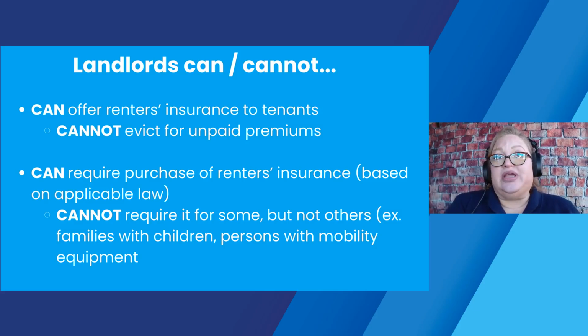So, looking at what we can and cannot do, you can potentially offer renters insurance to tenants. They may get a better rate if everybody in the building buys from the same provider. But you want to make sure you're checking with HUD to make sure that that is allowable at your property, and understand that you cannot evict a tenant solely for unpaid insurance premiums.